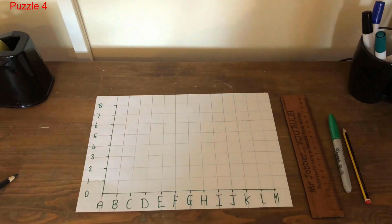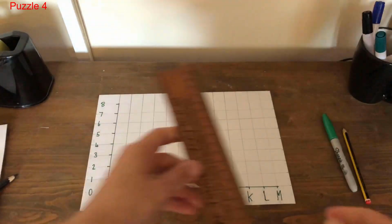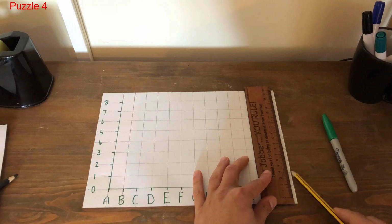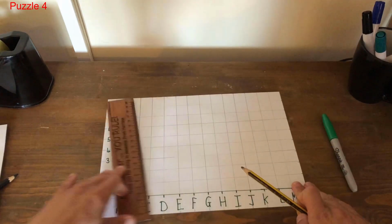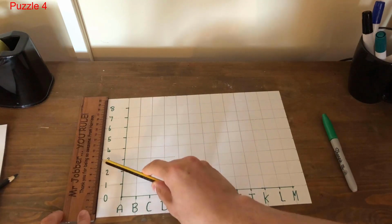So I've created a coordinate grid as you see in front of you. I made this myself and I'm going to show you very briefly how I made it without actually making it. I measured along the side, I counted in 2 centimeter intervals as you can see here and just put a mark on each of those. You should be able to count up in your 2 times tables. I did the same on the other side as well. 2, 4, 6, 8, 10, etc.